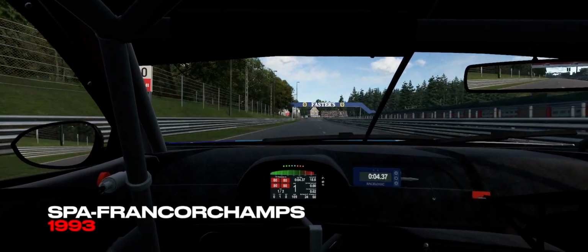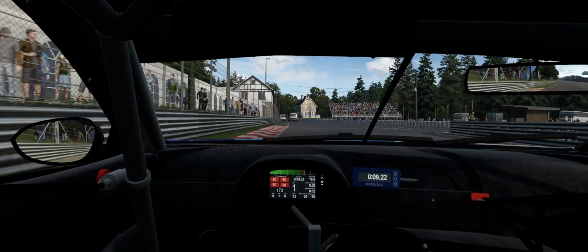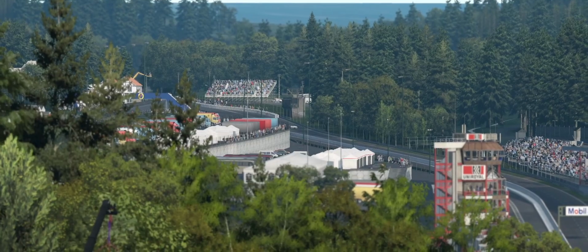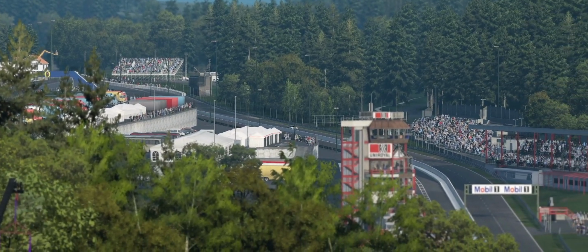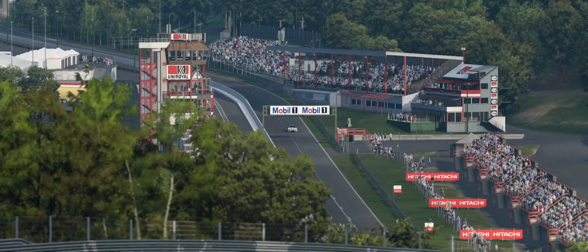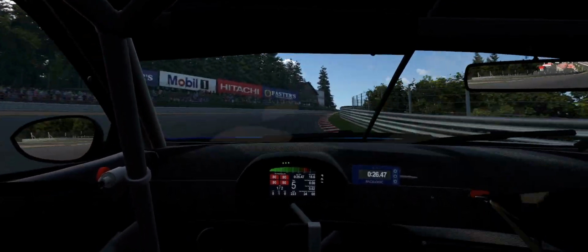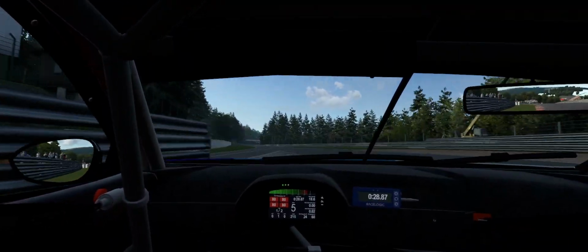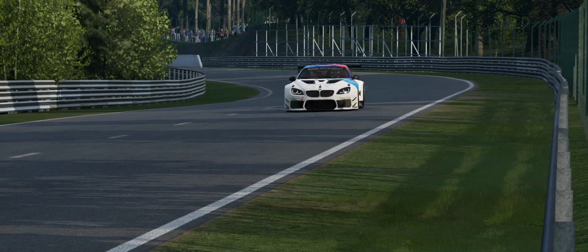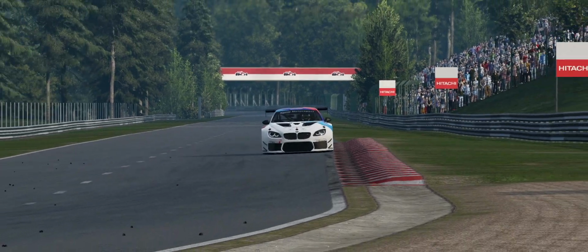Spa 1993, another classic. Topping it off with a trio. You cannot exclude this track. I know there are other layouts coming down the road to AMS2, but for now we have two, and the 93 version is the one we have here. This is a global favorite track. Talk about famous corner names, and Spa is loaded with them. Eau Rouge and Raidillon, of course, but there is also Les Combes, Blanchimont, La Source, and my favorite in this layout is the bus stop, the early edition of the bus stop.